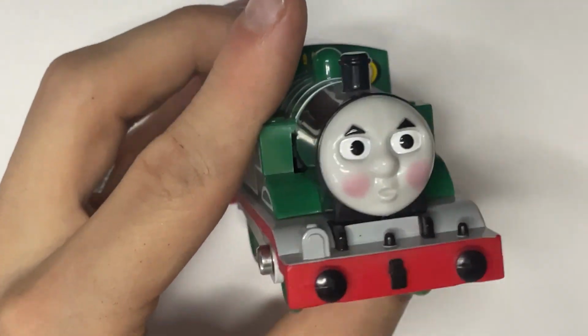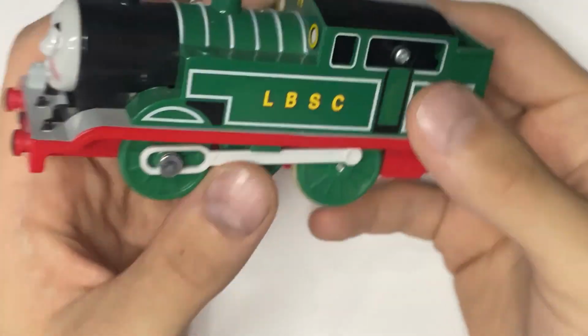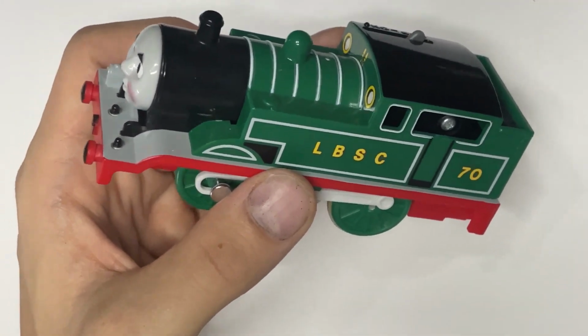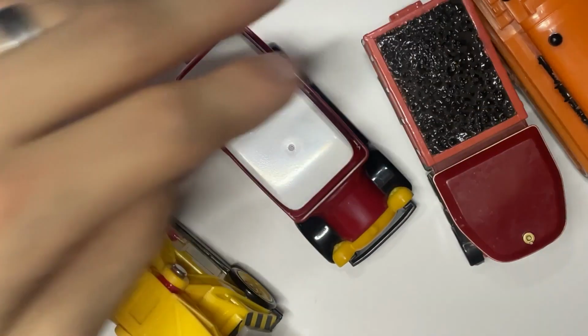But there's often something that came in these Tomy train sets that I found really interesting, and it was one of the things that set Trackmaster and Tomy apart from, say, Take Along or Wooden Railway. Now, to be fair, Take Along and Wooden Railway would do what we're gonna talk about today, but I feel like Trackmaster and Tomy did it a bit more specially. We're gonna talk about the characters and things they made that were not trains.